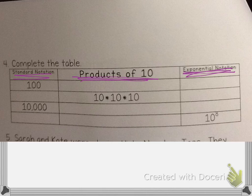So the first one we have 100. So what do you multiply 10 by to get 100? It's just 10 times 10. Exponential notation means your base is going to be 10, and then the number of zeros is your exponent. So since there are 2 zeros in 100, it would be 10 to the second.